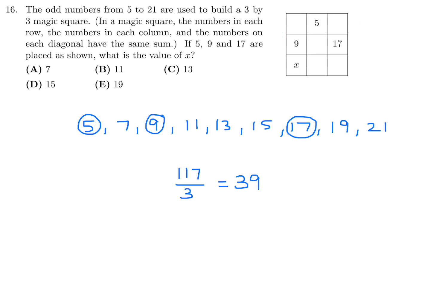So I can quickly figure this out. For this one, for example, if this is y, that means 9 plus y plus 17 is 39. And therefore y is 13. So instead of that y, I can just put in 13. And I'll circle 13 here to show that it's already been taken.